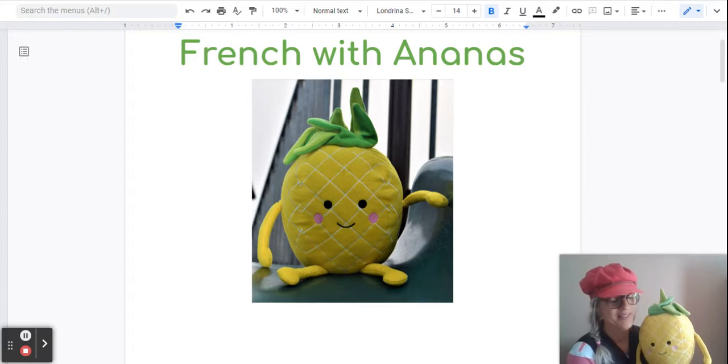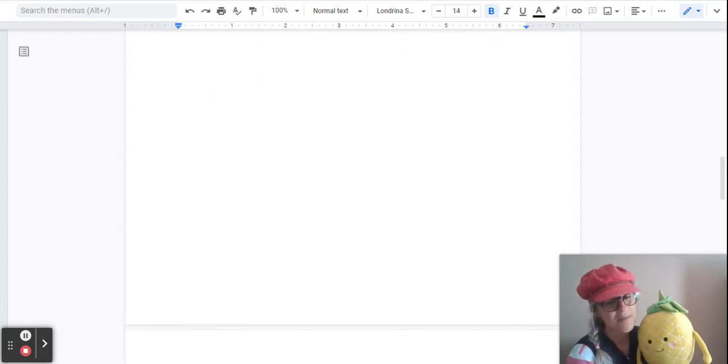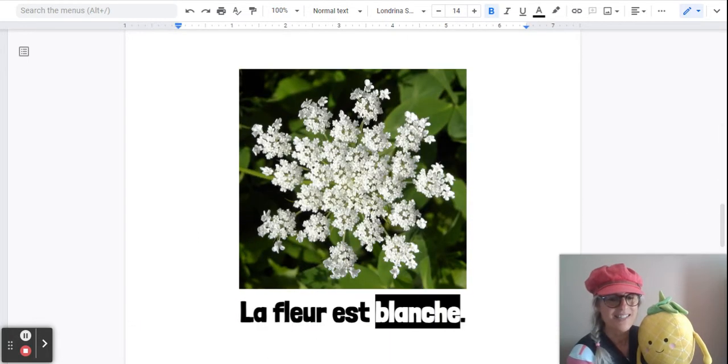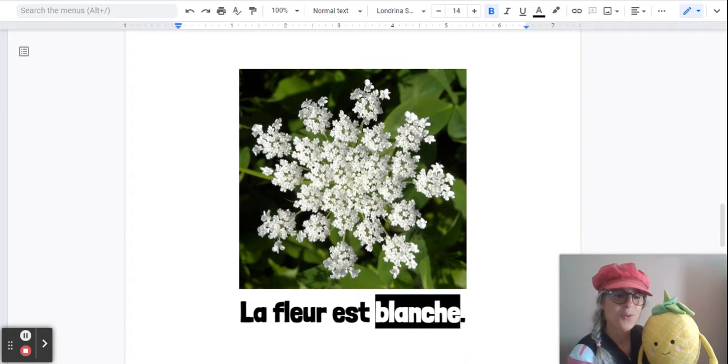So in today's lesson, we are going to learn how to say and how to write the color white in French. So here we go. So white in French is pronounced blanc. Can you try that? Blanc. And it's spelled B-L-A-N-C. Now, if you're describing a subject that is feminine, like this flower, you would write B-L-A-N-C-H-E. So you're adding an extra H and E at the end, and it's pronounced blanche.